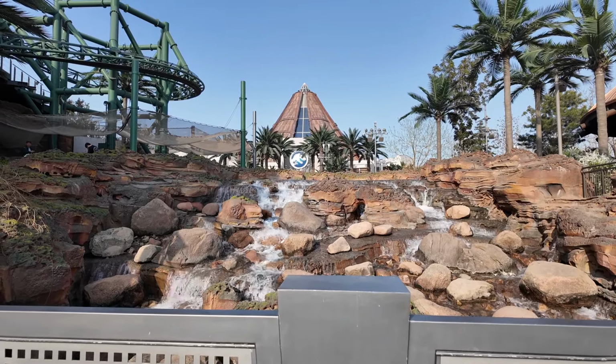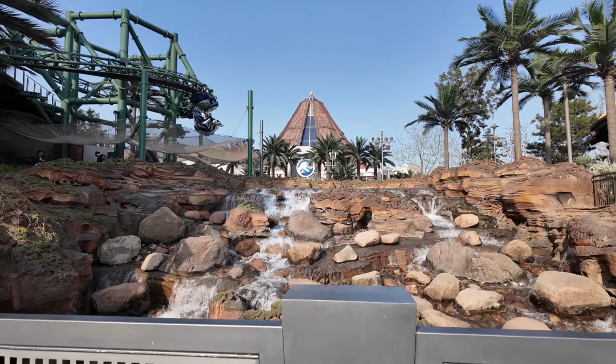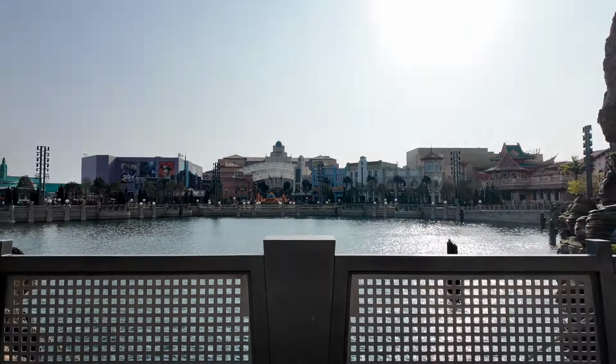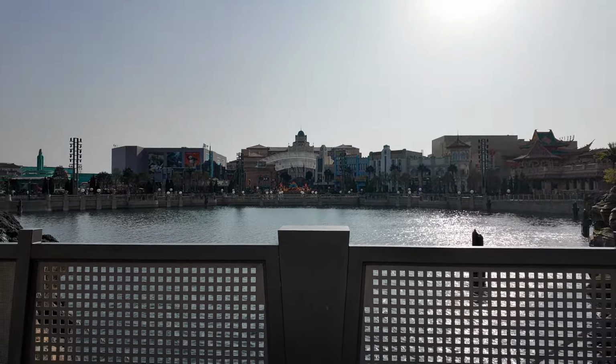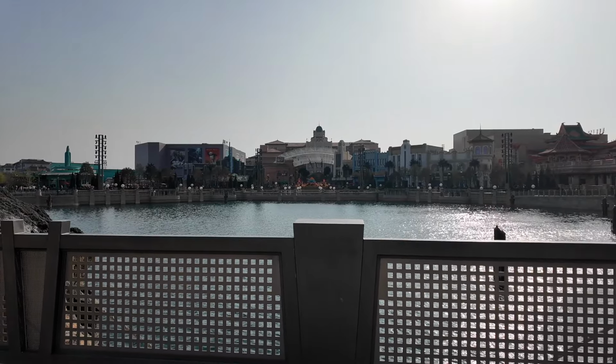You've got the Jurassic World Adventure there. You've got a Jurassic Flyer coming around. And then you can look straight down Hollywood Boulevard as well. The park is stunning.